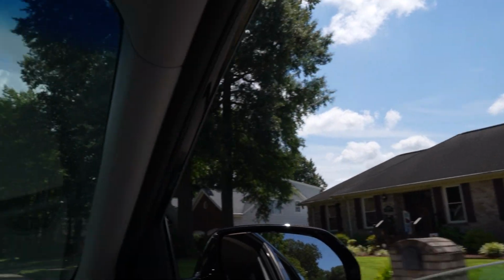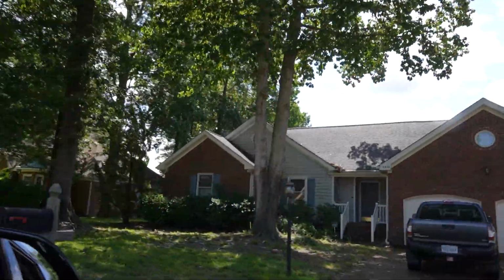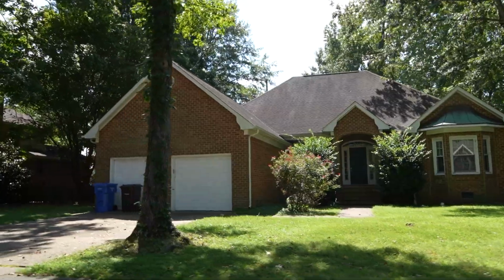All right, and this is our subject property coming up right here on the right. This is a phenomenal area, I'm telling you. This is by far one of the best buys we've had in a while.